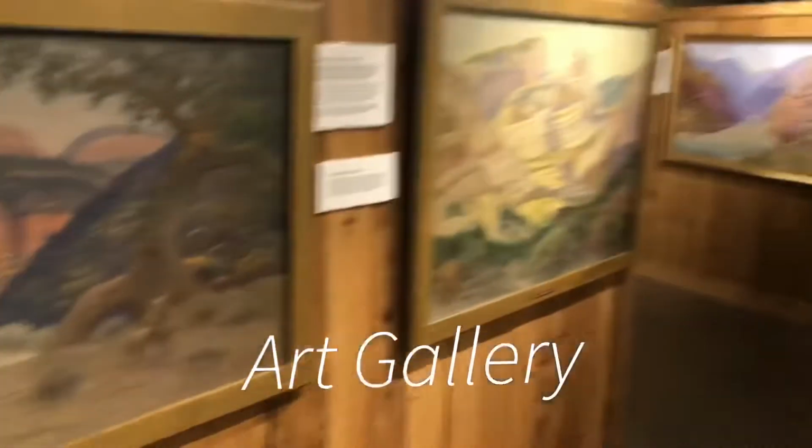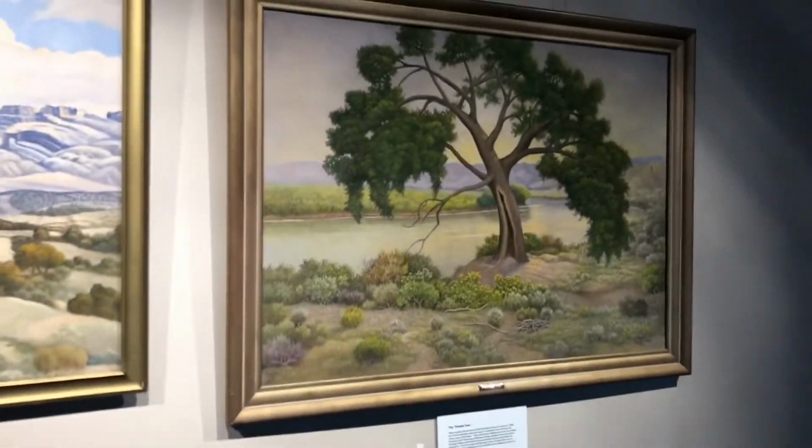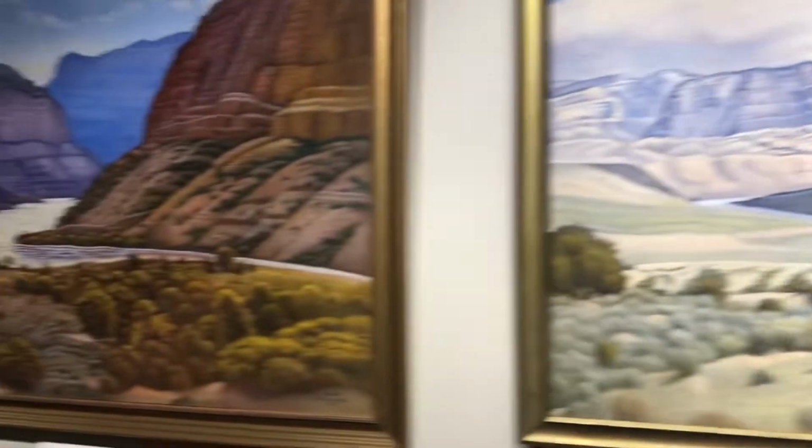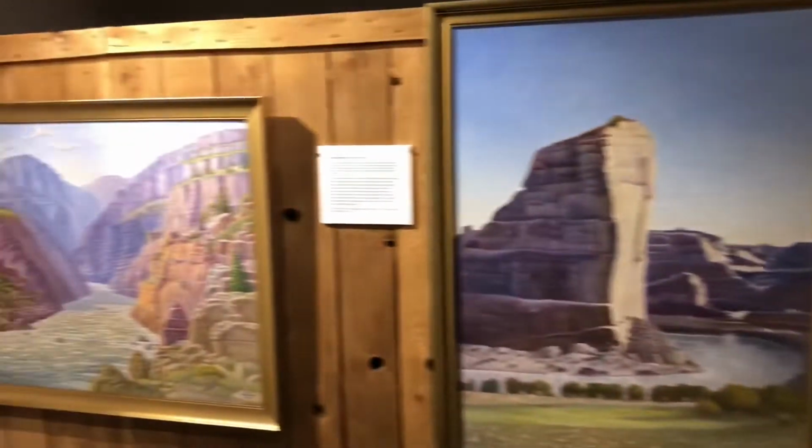Now, also in the museum, there are tons of paintings of the surrounding areas of the dinosaur area of Vernal and Dinosaur, Colorado, and also Dinosaur National Park. I would highly recommend checking out all these wonderful pieces of art. They're all really beautiful and unique.